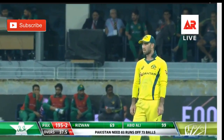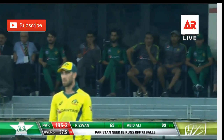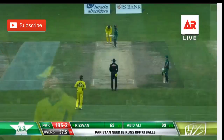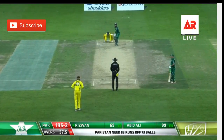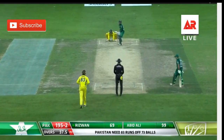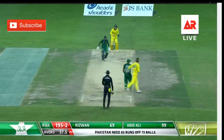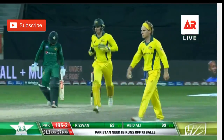Pakistan bench in the dugout will erupt once Abid Ali gets 100. He's on 99. You've got to call it an inspired selection. Bowls a dot. Just 2 runs in that over. 195 for 2.